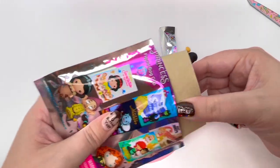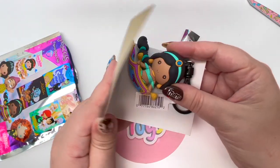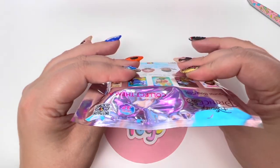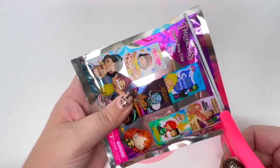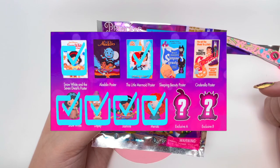All right, let's take it up carefully. All right, here we go. And we have another Princess Jasmine. Yay! So we have another flat back, so that means there is definitely a poster in here. Let's hope we get a brand new one. According to our collector's guide, we still need Sleeping Beauty, Cinderella, and Aladdin.